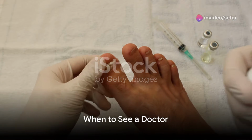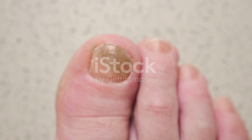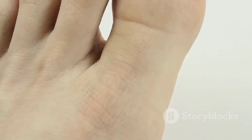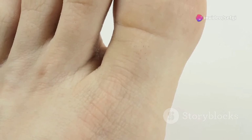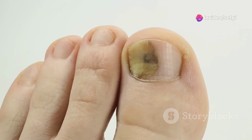Knowing when to seek medical help is important. Certain signs and symptoms shouldn't be ignored. If you step on a rusty nail, your body may react in various ways. It's essential to be aware of these reactions as they can be indicators that you need to see a doctor.